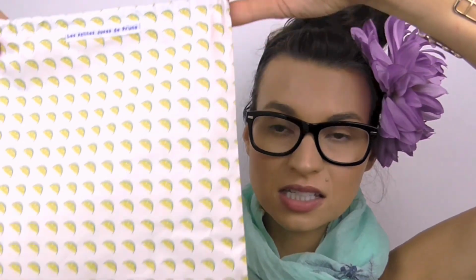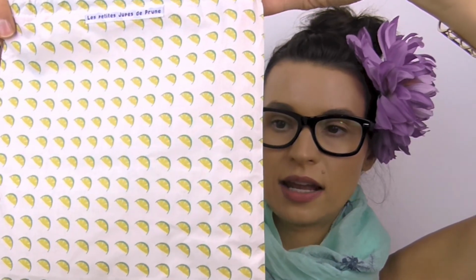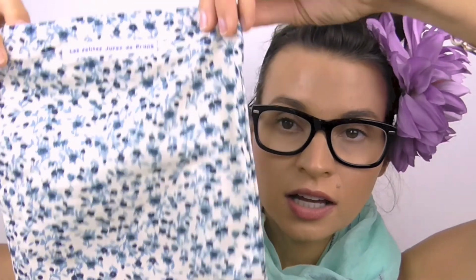They're so cute to just wear with a little tank top tucked in, or a bodysuit and a little denim jacket. I definitely want to pick up a couple more bodysuits to wear with these skirts. And also, just how cute is this? When I got these, I had 2 little pouches. This one had little lime slices on it, and this one was floral, and it says Les Petites Jupes de Prune. I had 2 skirts folded up in each little pouch. So very cute.